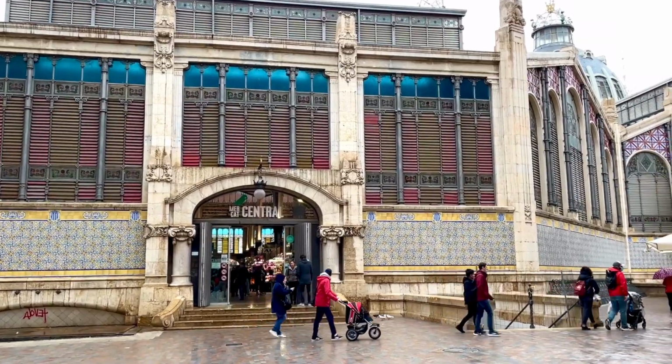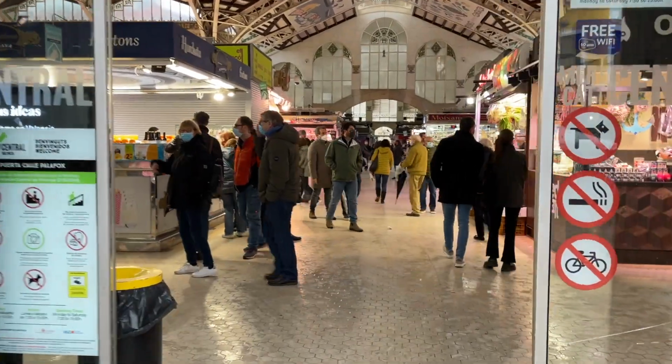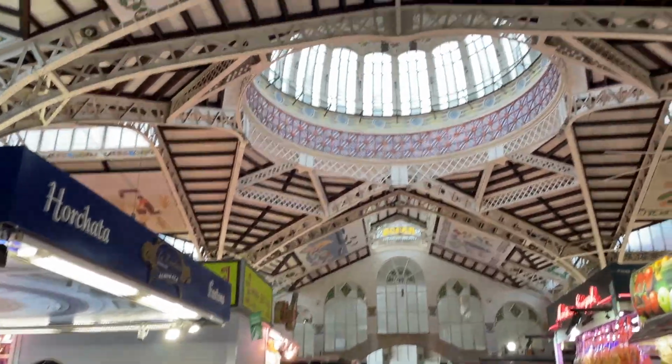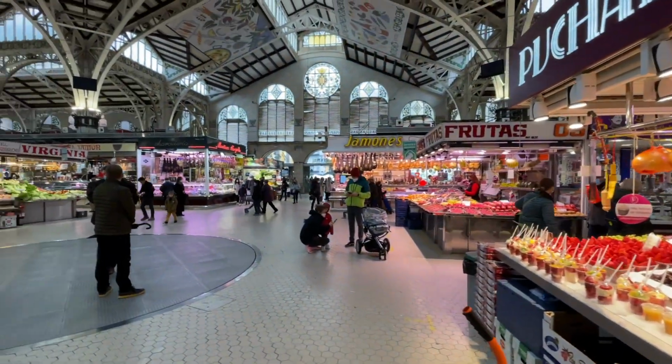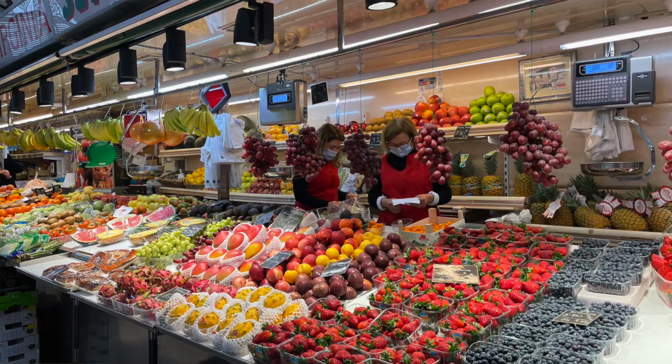If you want to try a variety of things, Central Market is the place to go. We're at Central Market and we're going to go in and try a bunch of different items here. You can basically buy everything here, including souvenirs and also desserts, fruit, spices, nuts, vegetables, meats, fish. They even have a fish market in the back.